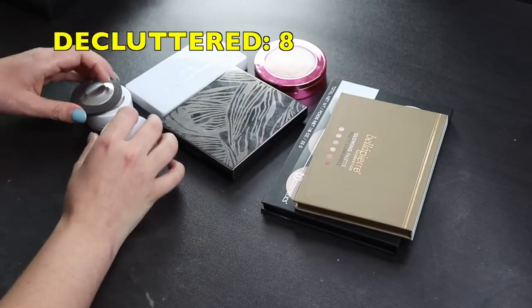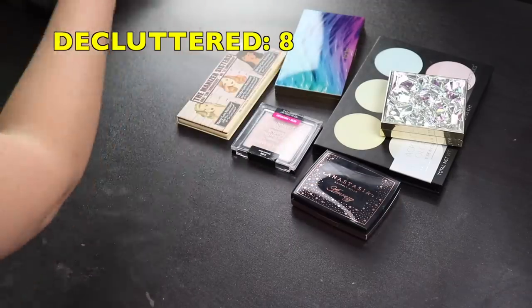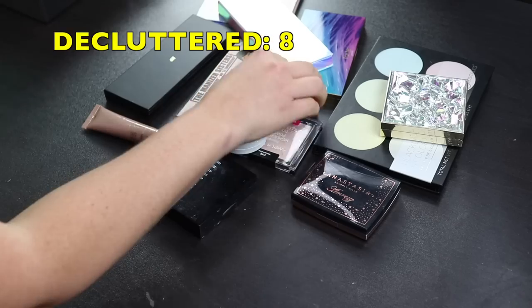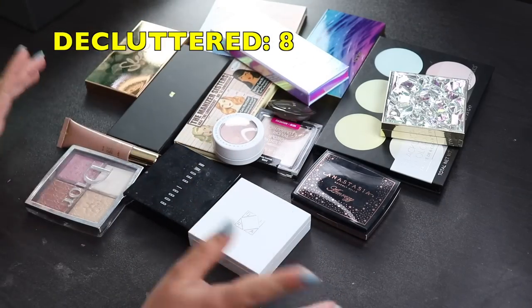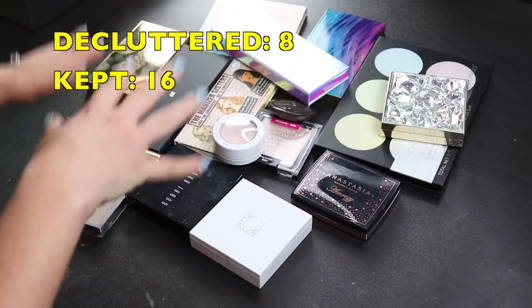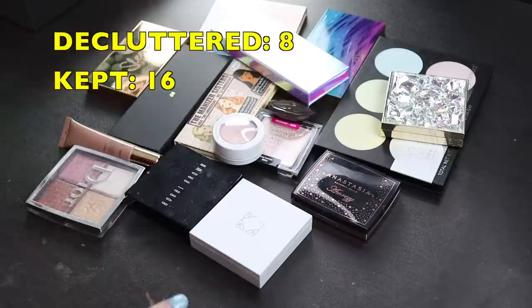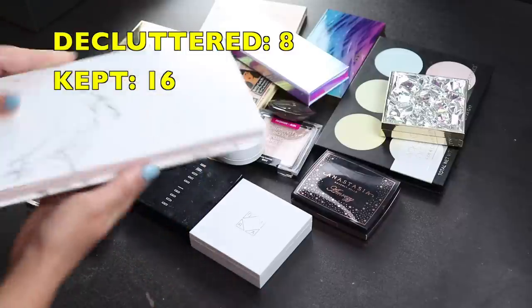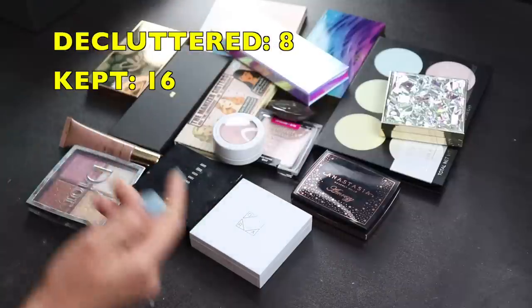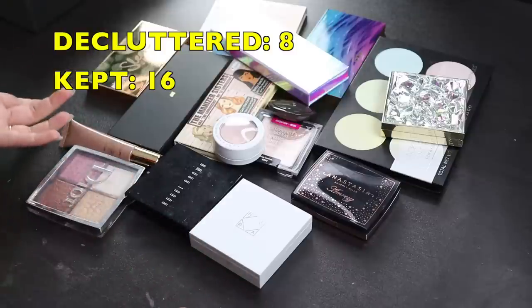As for the things that I kept, maybe I should count those as well. So it looks like I hung on to 16 items. Obviously, it's hard to kind of count these in a proper way when some palettes have 1 and some have like 6 in them. And I also obviously kept my singles, so that's 2 more in there. But I don't really know how to count this, so I guess I ended up keeping 16 items.